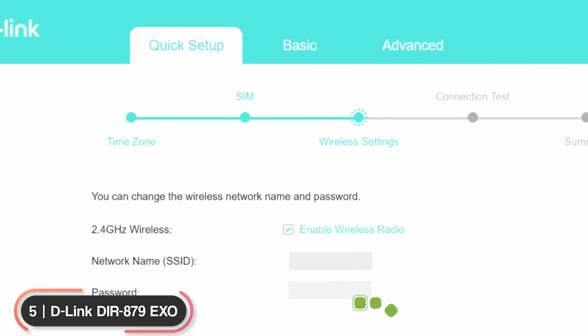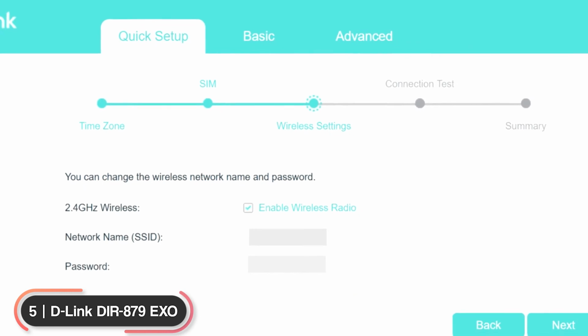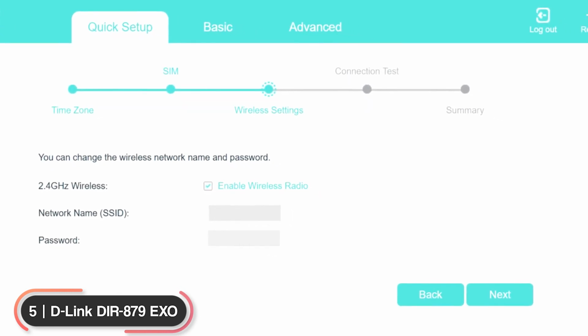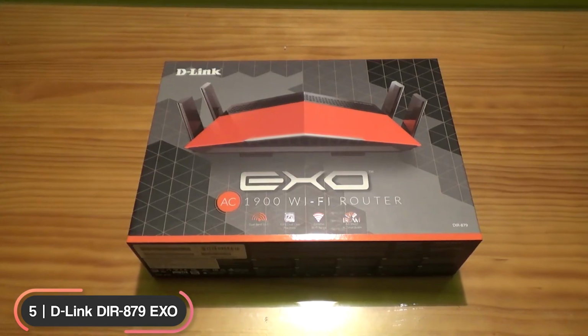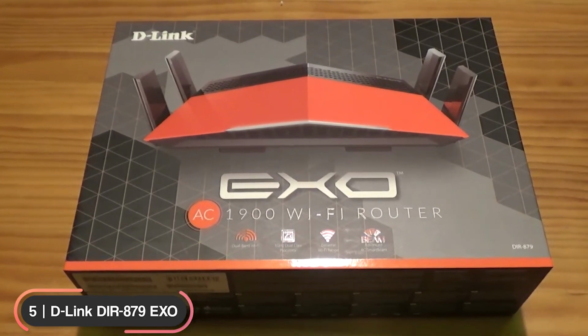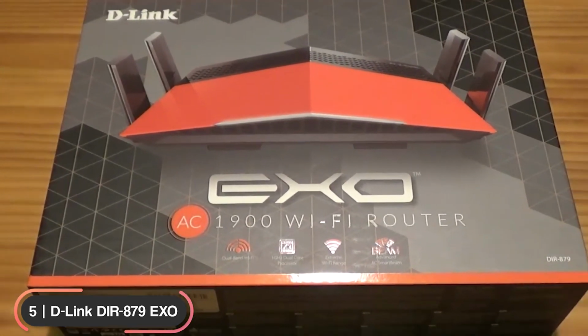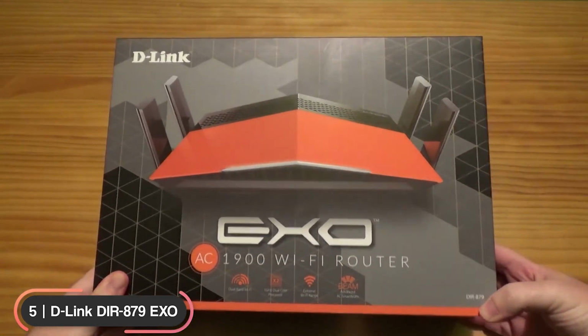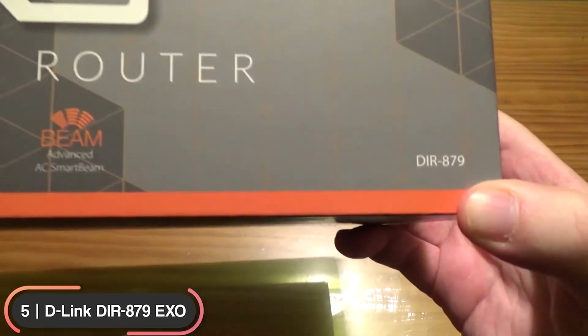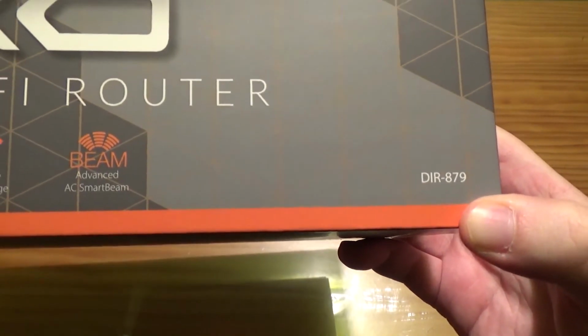The Quick Router Setup app makes adding this router to your home network as painless as possible. You can also use the web interface to set up the router. Step-by-step instructions will guide you through whatever method you choose. If you're looking for a simple gaming router that performs admirably, the D-Link DIR879XO should be a consideration.